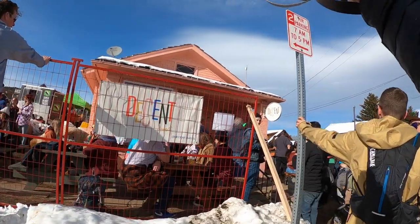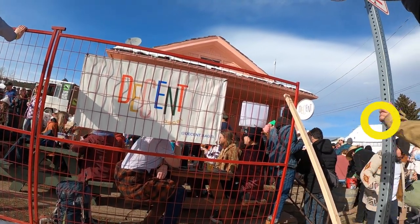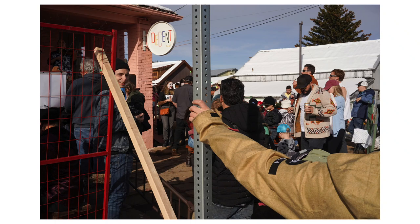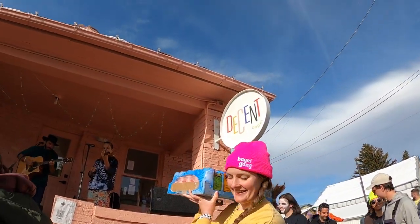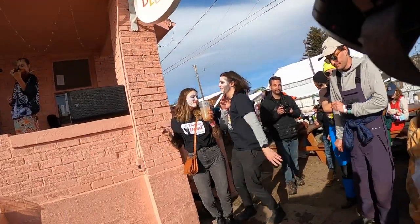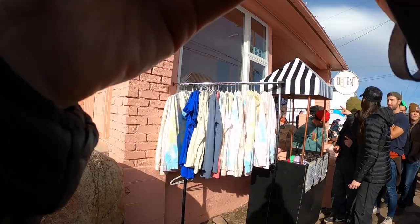Getting more chaotic scenes at the local bars here. There was loud live music here, people were packed in. I did like this picture of the girl carrying, I don't know if it's water bottles or what, through the area, but the pink hat saying Bagel Gang on it and the expression on her face, as well as the person in the background, kind of fills out the frame.